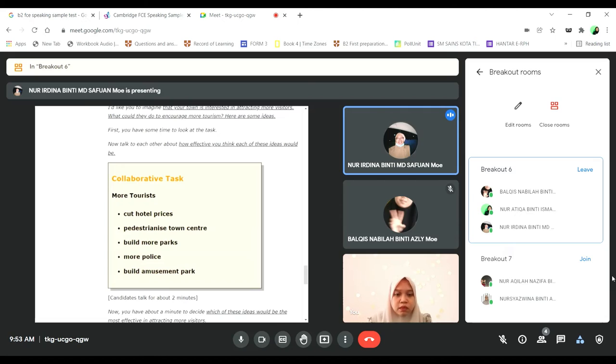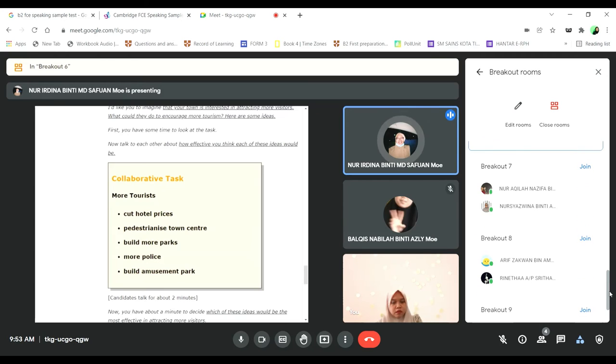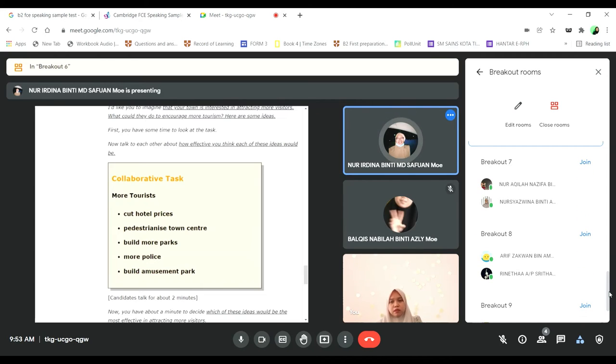facilities. And then, to build more parks, we can also create safe gathering places, because there are many families that come to the parks to enjoy their free time, not only on holiday but also during the evening or in the morning. So these are my points for attracting tourism.